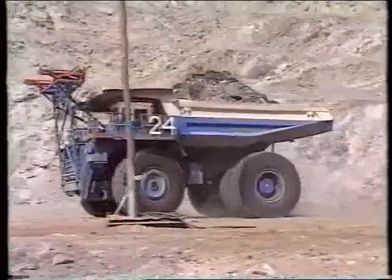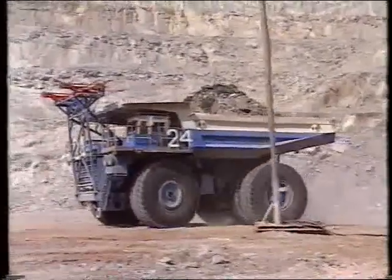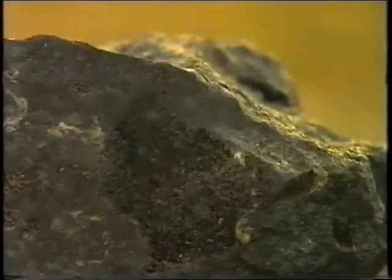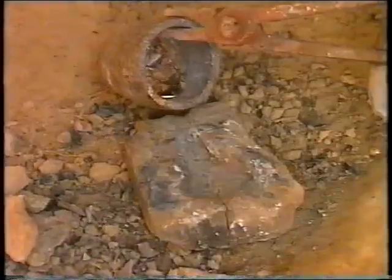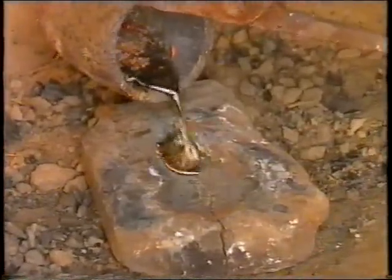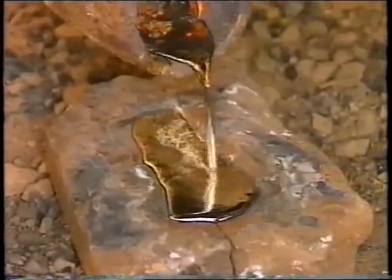Tin is another metal element which can be extracted from rock. This is a lump of tin ore. As well as tin, it contains oxygen. Smelt it, and once again, the pure metal is left behind.